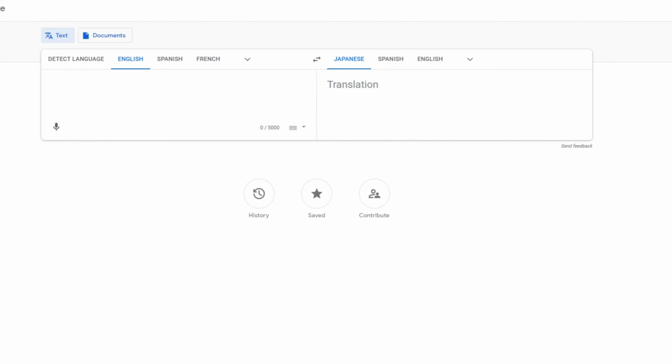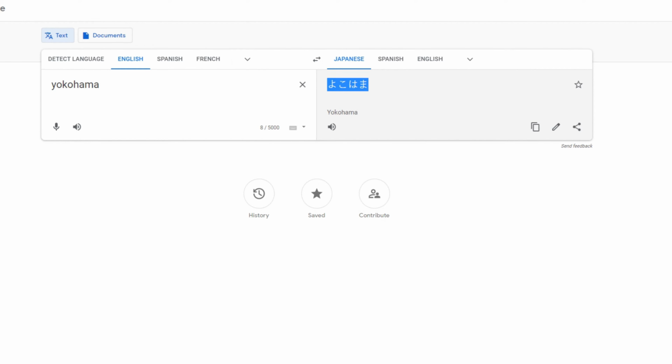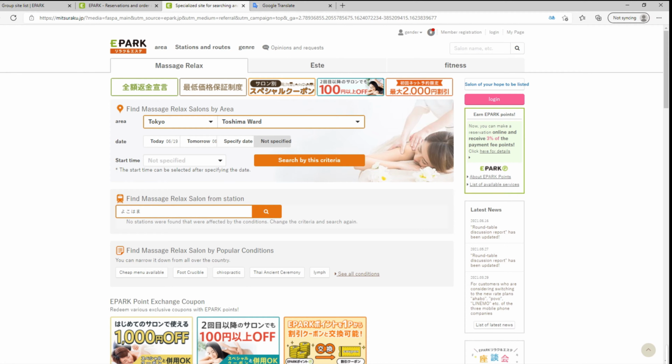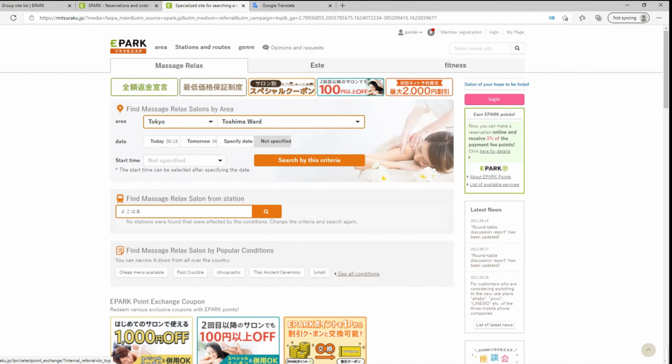Open up Google Translate to input your area. But nothing's coming up. Then you're sounding like Hank off of King of the Hill. God dang it, Bobby!